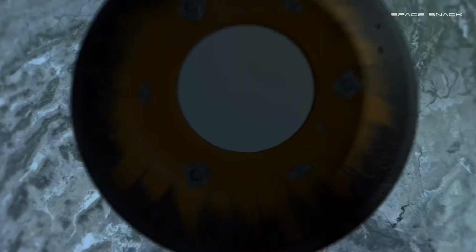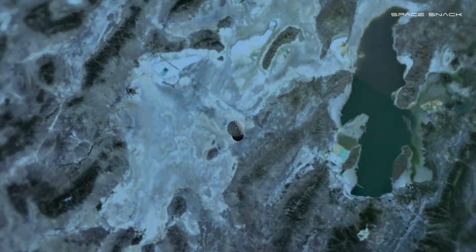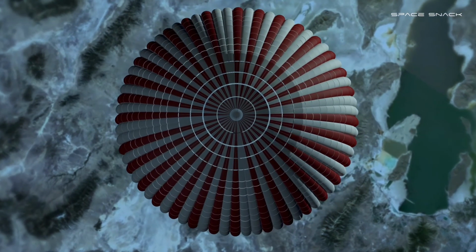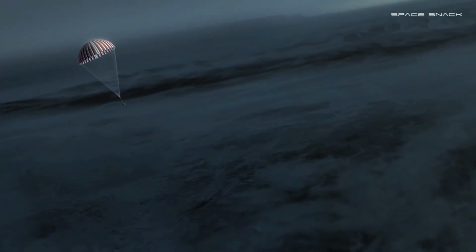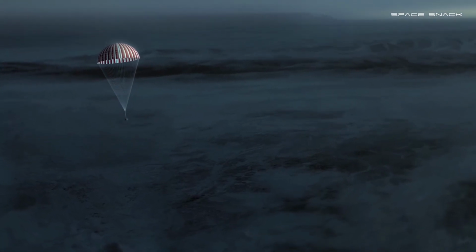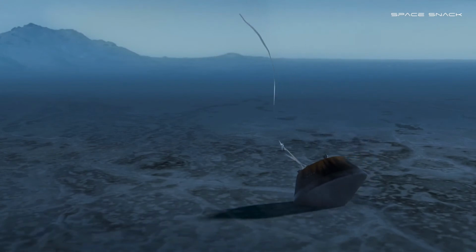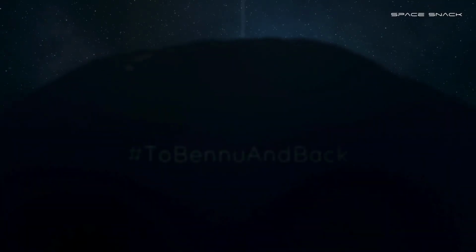A couple miles above the surface, a parachute deploys. And the capsule lands softly in the Utah desert. Bennu's secrets can now be investigated for decades to come.